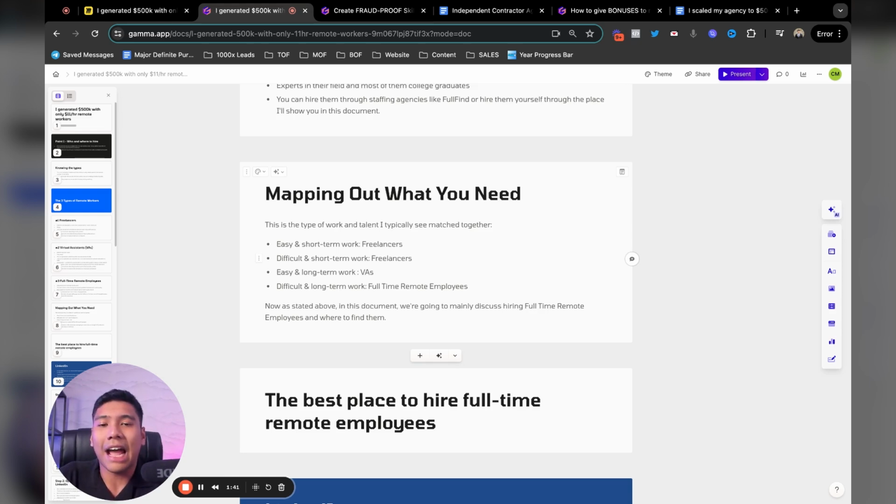Even for difficult tasks, like building a web development project or a website, you can definitely find a really good freelancer to take care of this, even though it's difficult. But it's a one-time build and it's short-term work. I would definitely recommend going to Upwork for more difficult tasks because they actually vet their freelancers more. And then you have easy and long-term work.